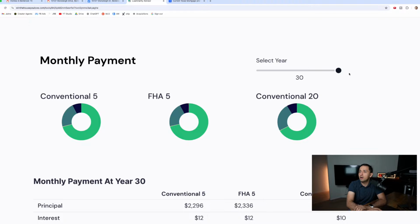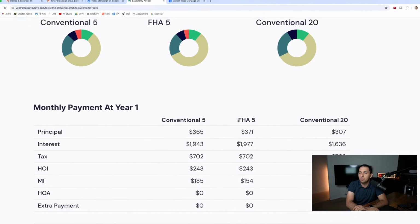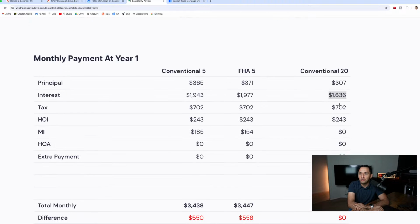But let's talk about our monthly mortgage payment, because that's going to be something that we have to pay every single month. At the beginning of your loan term, you're going to be paying a different amount than you're going to be paying at the end when you add everything together: the principal, the taxes, the interest, and the homeowner's insurance. So here, in year one, you're going to notice that all loans, regardless of which one you get, such a little amount gets paid into the principal and so much gets paid into the interest, right? So how little goes into the principal at the beginning and how much more goes to the interest.